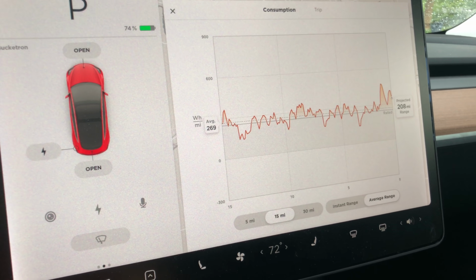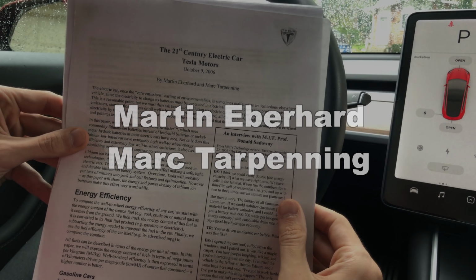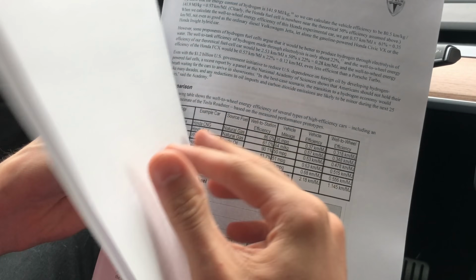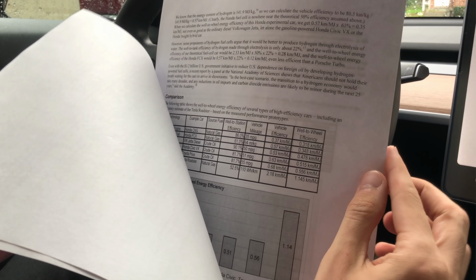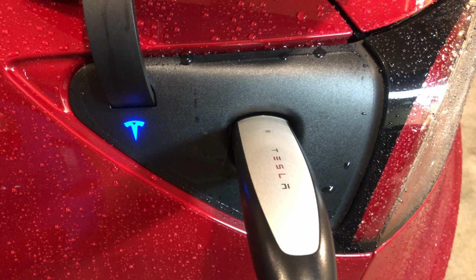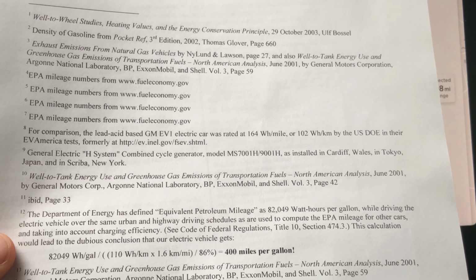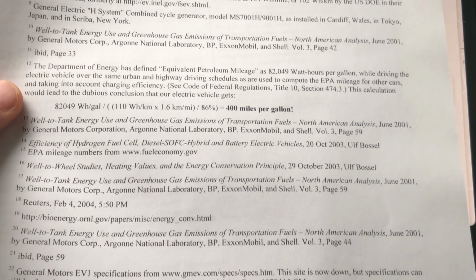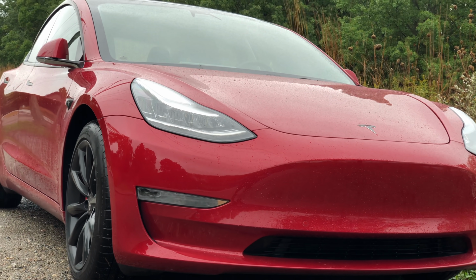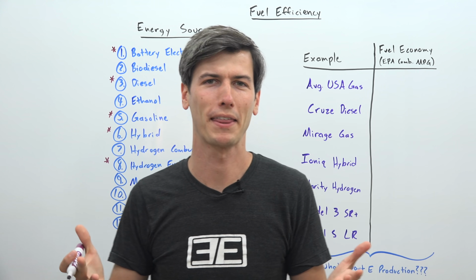So starting off with efficiency, I found a paper written by Martin Eberhard and Mark Tarpenning. If you're unfamiliar with their names, they're the original founders of Tesla. In this paper, the two engineers were attempting to determine which energy sources for transportation would result in the absolute minimum amount of energy required, starting from the well and ending at the wheel. The document is well referenced, so feel free to examine the sources. For the purposes of this video, I'll be using more conservative numbers to make the case for Tesla a bit more challenging. All right, so we're trying to figure out what's the most efficient method of transportation.